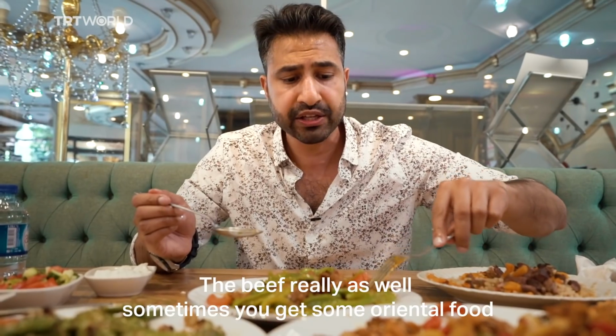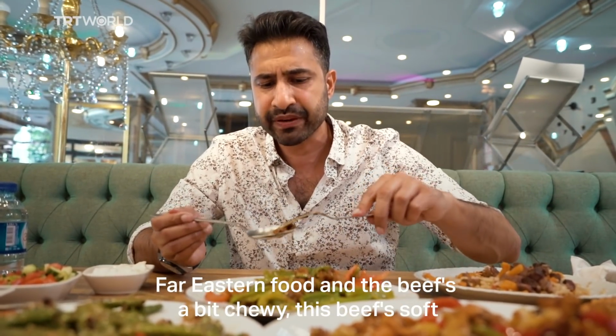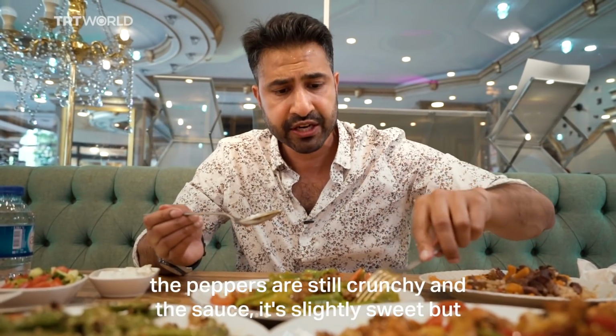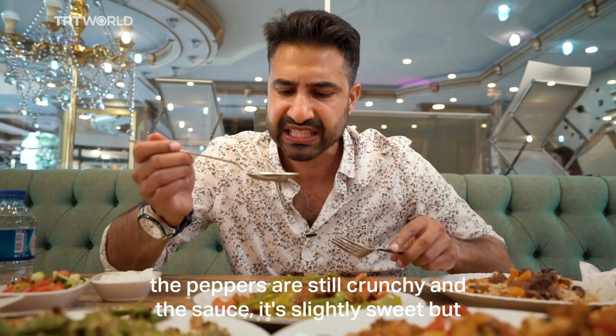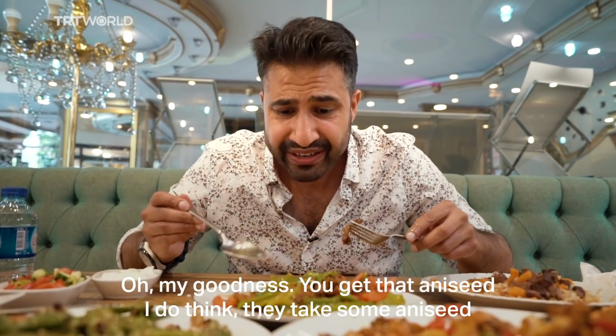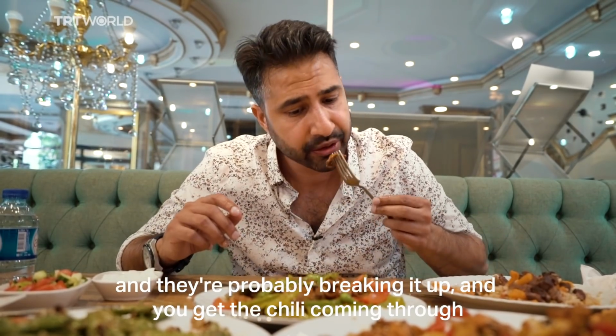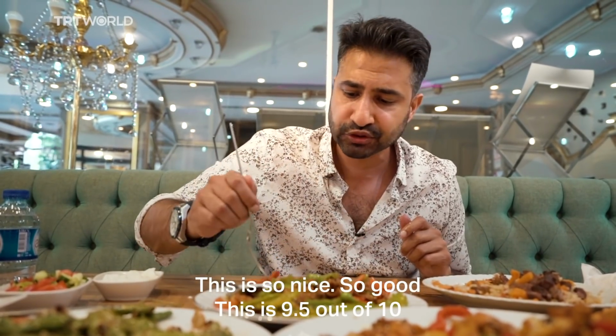The beef really as well, sometimes you get some Oriental food, Far Eastern food, and the beef's a bit chewy. This beef's soft. The peppers are still crunchy. And the sauce, it's slightly sweet, but it's spicy and smoky. When you get that garlic, oh my goodness. You get that aniseed. I do think they take some aniseed and they're probably breaking it up. And you get the chili coming through. This is so nice. So good.